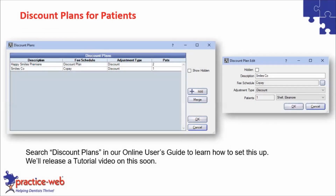And how do we set it up? There's a section under lists, and it's called discount plans. That's where you would set up the plans, and you set up a fee schedule to go with that. What are those exact discounts? And then assign patients to that. So there are a couple steps.